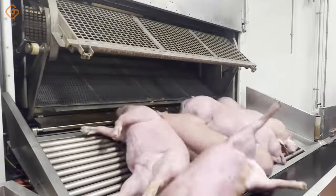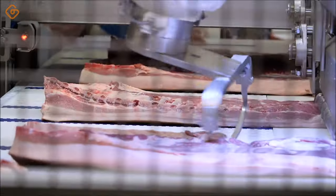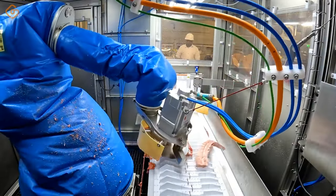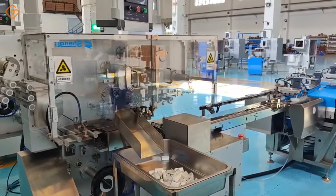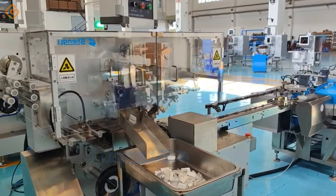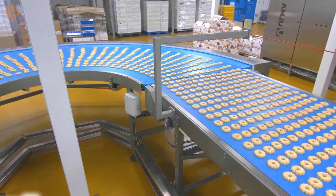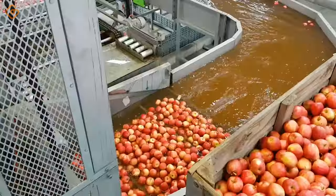Prepare to be enchanted by the mesmerizing fusion of culinary tradition and technological innovation. Do you believe that the collaboration between human craftsmanship and mechanical genius is the key to culinary excellence? Join us as we journey into the heart of gastronomy, exploring the intricate relationship between man and machine in the kitchen. Witness the magic unfold as we showcase the latest advancements in culinary technology.